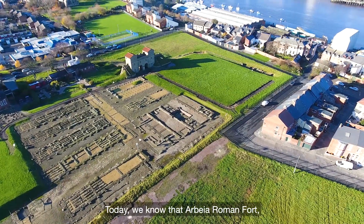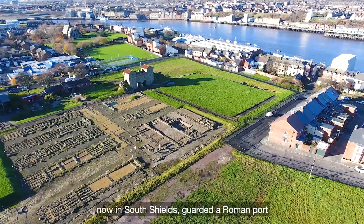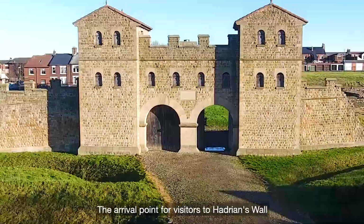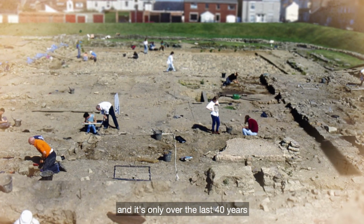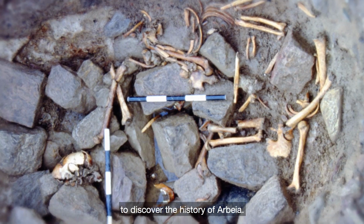Today, we know that Arbeia Roman fort, now in South Shields, guarded a Roman port at the mouth of the Tyne, the arrival point for visitors to Hadrian's Wall. But its secrets have lain buried for almost 2,000 years. And it's only over the last 40 years that archaeologists have really begun to discover the history of Arbeia.